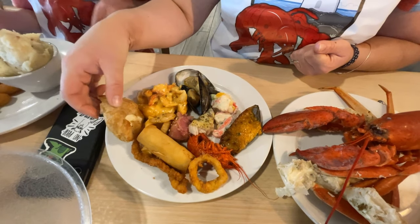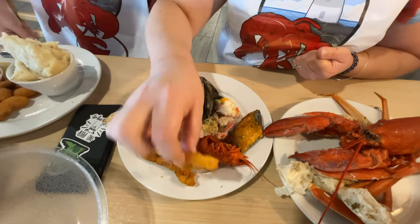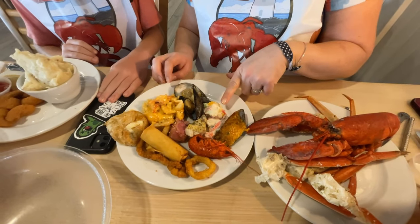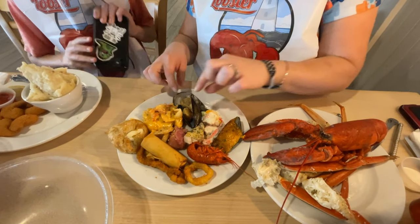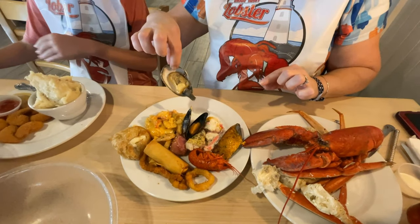And then I think this is like a cheese Danish spring roll, clam strip, calamari. This is a Southwest mussel seafood casserole. And then this is a type of steamed mussel, and then this is a different type of steamed mussel.